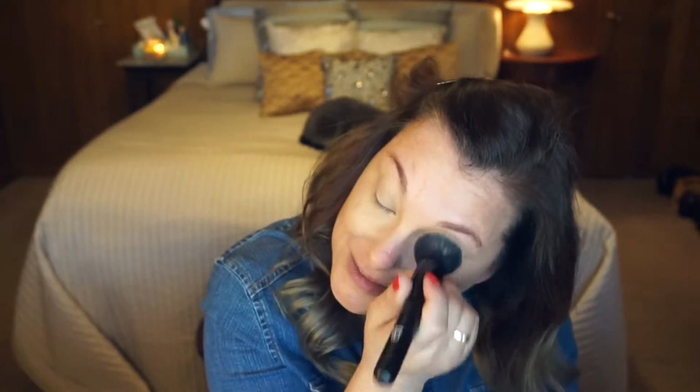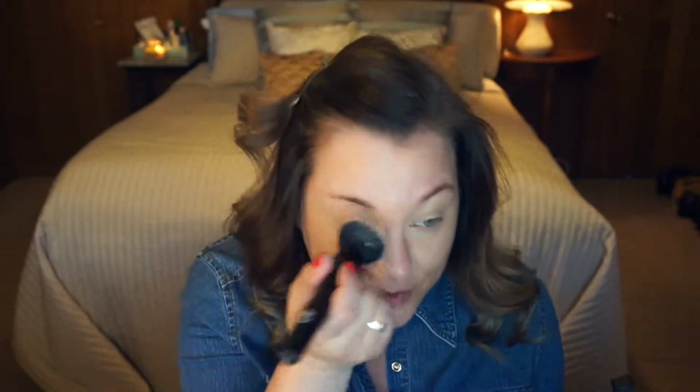This is another really good concealer. I think it's maybe $4. This was my almost everyday concealer for a long time, and I still go back to it.